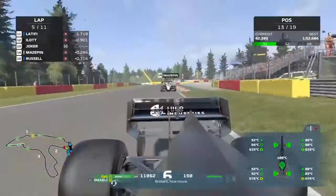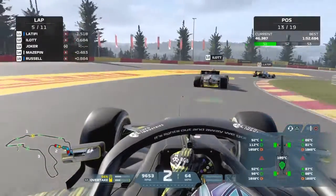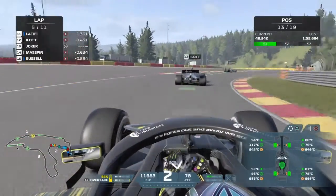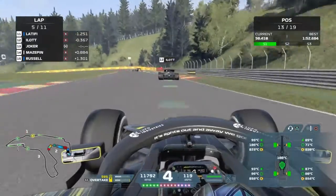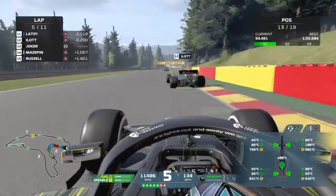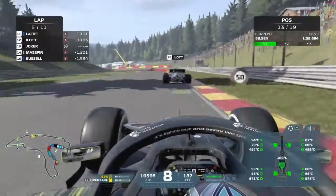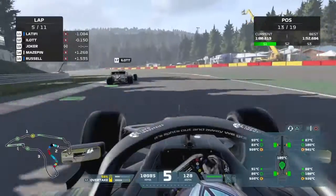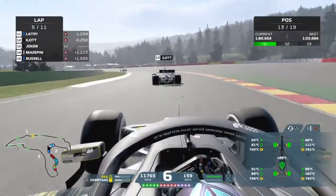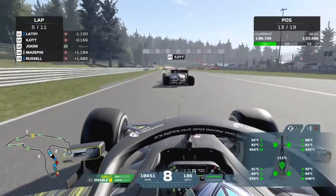Brilliant. Nice move. So I think we can get overtake. Well, yeah, they're getting held up by Mazepin. Couldn't have thought his name.